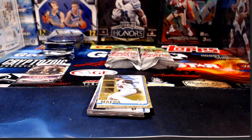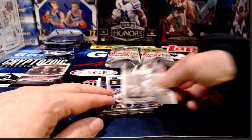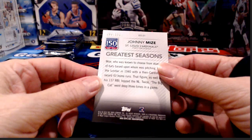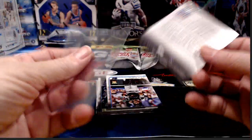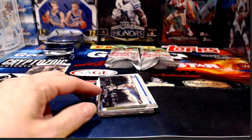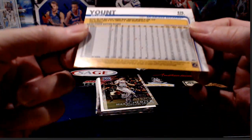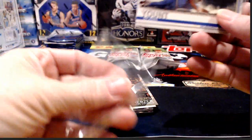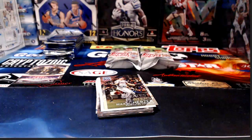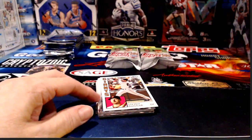Kenta Maeda, Dodgers to 2019. I believe this will be numbered on the back. Johnny Mize and the Cardinals, yeah, to 150. Alfaro, Marlins. A short print for the Brewers, Robin Yount. Max Scherzer and the Nationals coming up next. The Giants and Steven Duggar.